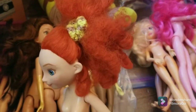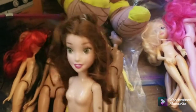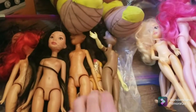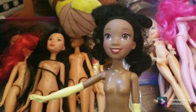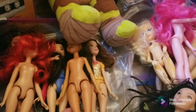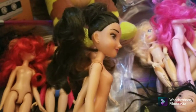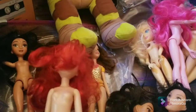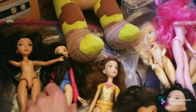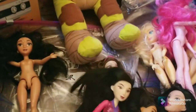This is Merida from Brave. I'm not sure on this one. It might be Elena of Avalor. I don't know. This I think is probably Tiana from Princess and the Frog. This is probably Pocahontas. This one I'm not sure on either. But this one, I believe, is Ariel. And you got Belle, Mulan, and Jasmine. You can tell Jasmine by the little blue in her hair.